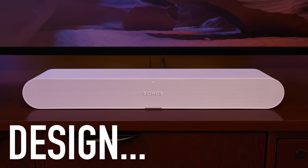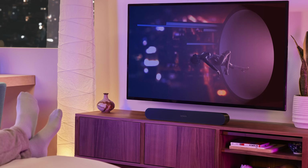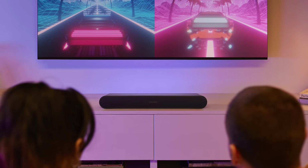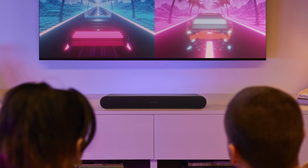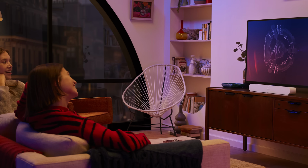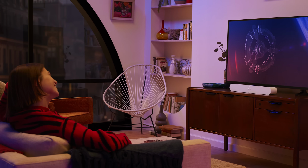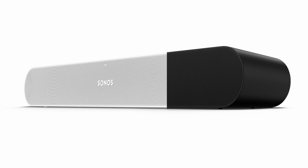Starting off with how it's been designed then. So you'll notice that actually it looks fairly similar to the Sonos Beam in terms of the shape and the overall look and feel. There's nothing particularly revolutionary going on here in terms of design, and it retains the modern and sleek finish that we've come to expect from Sonos, and we do know it will be available in a color choice of black and white.